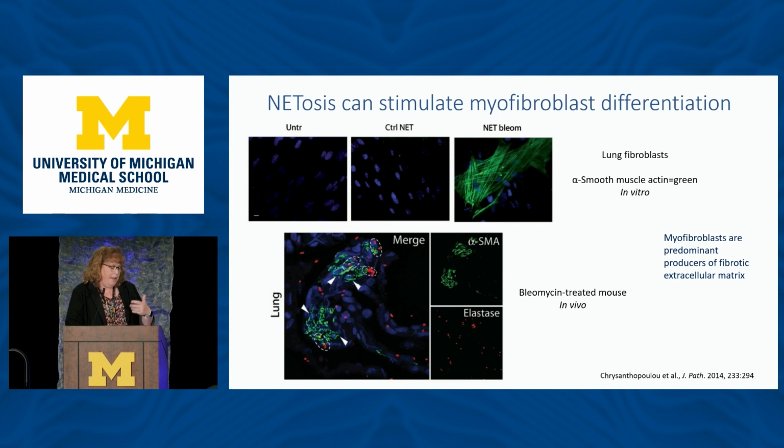And then in that bottom panel, I hope what you can appreciate is that in green is alpha smooth muscle actin marking the myofibroblasts, and in red is the elastase that would mark the neutrophils. And so you can see that a lot of times these co-localize in the lung. So we really think that these neutrophils come in, they degranulate, they damage, they go into a NET formation, they're right on top of the fibroblasts, and then they can really promote the development of this extracellular matrix. All right, so that's at least the story about how neutrophils can be bad.